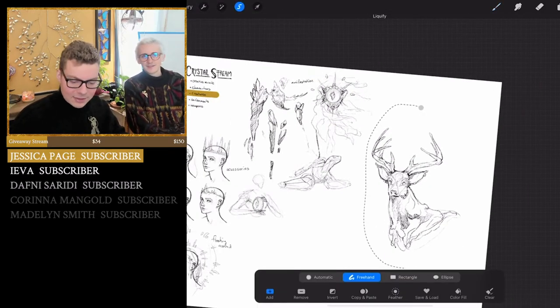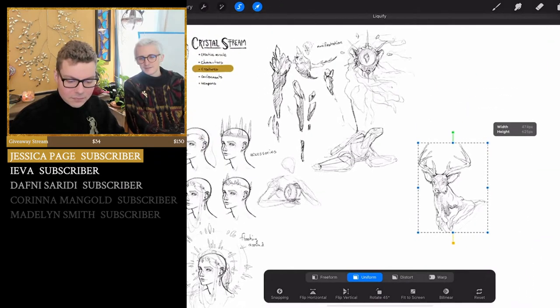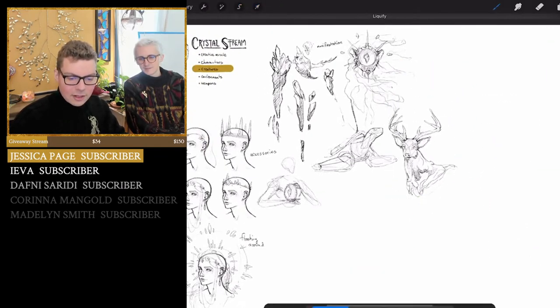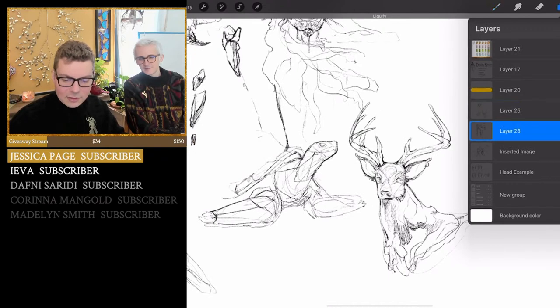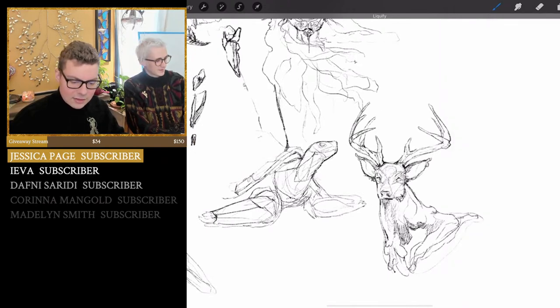Anyways, I'm spending way too much time on this deer here, so I'm going to move that over as well. Obviously it's a little harder to tell in black and white. You know what? Let me add a little something really quick, so it's easier to see.